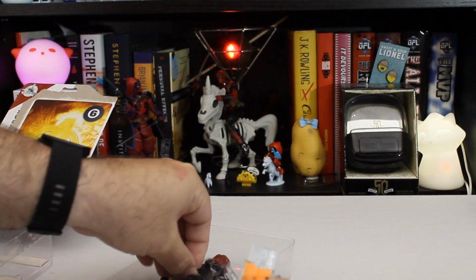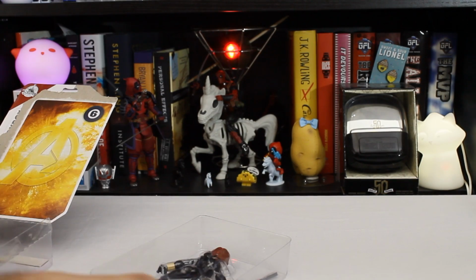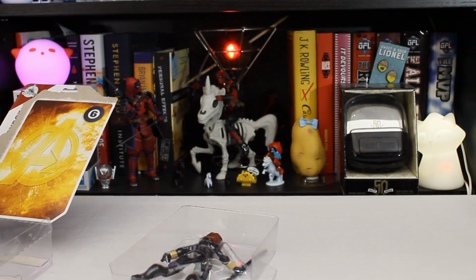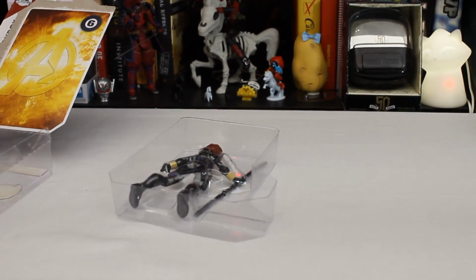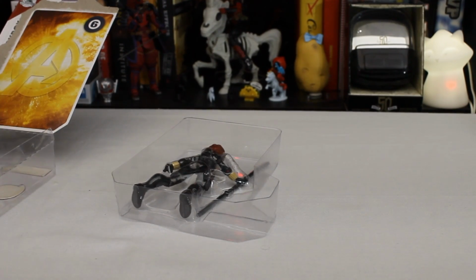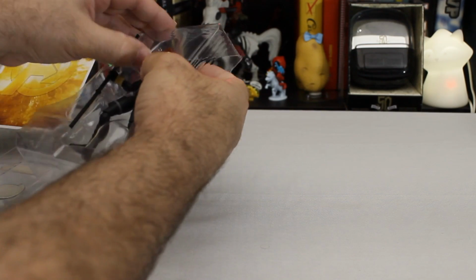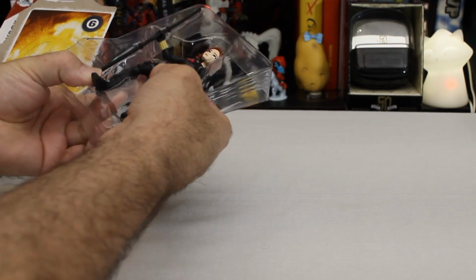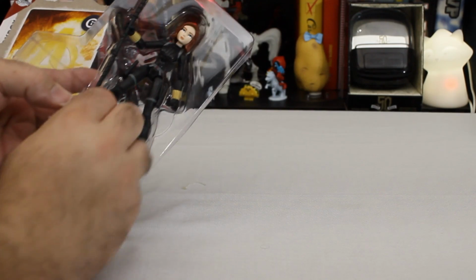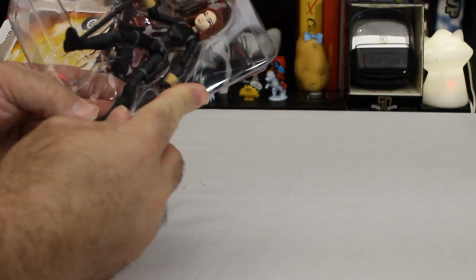And there we are. Gotta look for those plush tags. And I am completely off camera here, aren't I? Let's fix that. There we go. Now you can see what I'm doing. Some of these figures come out fairly easy, and some of them are just really pushed in there. Is it just me, or does it look like she's doing an eye roll? She's rolling her eyes, probably because Tony Stark has said something stupid.